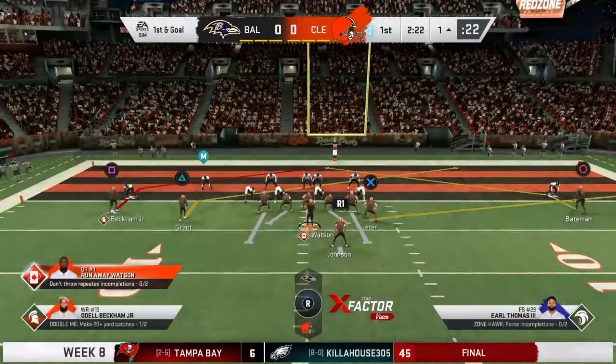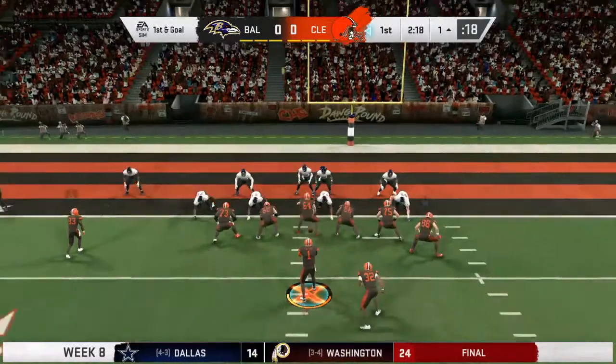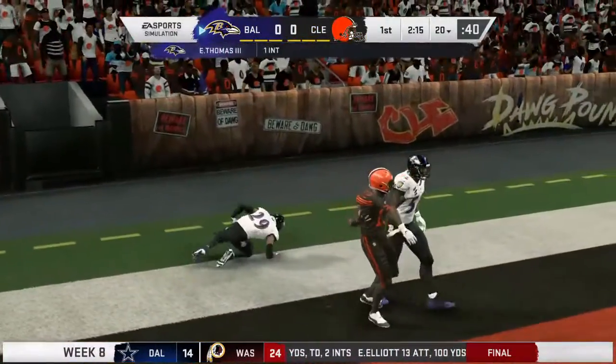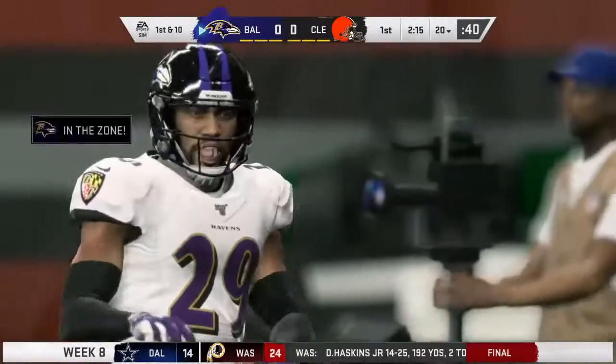So the ball's moved to about the one after the penalty, first and goal. A shotgun snap for Watson. And oh, it'll be intercepted. It's the former Seahawk, Earl Thomas. Pick that. Good stuff. Keep doing that.